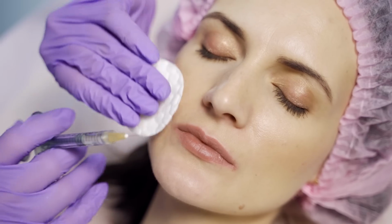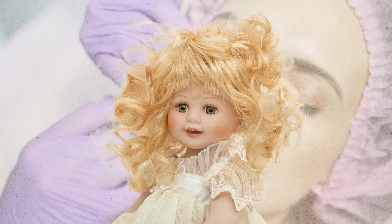You inject some poison into your face and you look like a porcelain doll that's in the middle of shitting itself. But less well known, although essentially just a niche version of the exact same thing, is Poox. And it's 100% a gimmick that appeals to a very small segment of the population. That doesn't mean it can't make someone a few dollars.